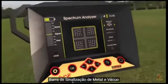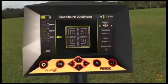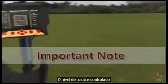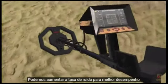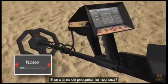Left side of the interface. Metal signal and voids level bars. The connected search coil. Take the following into consideration. The noise level is adjusted according to the search area and soil nature. If the search area is sandy, the noise level could be increased for better performance.